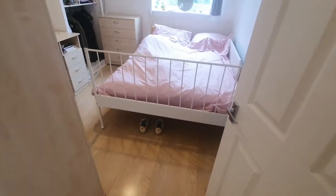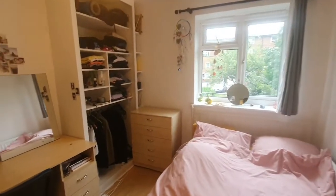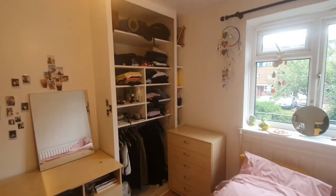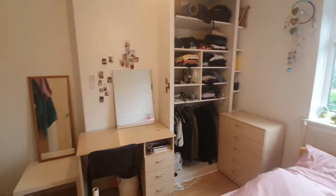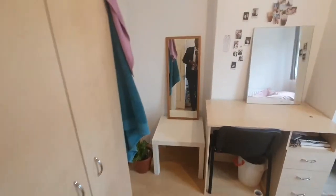And then finally, you have this bedroom. So space underneath the bed. Nice built-in space, but again, comes with the chest of drawers, the wardrobe, and the desk, and you have a space in there too.